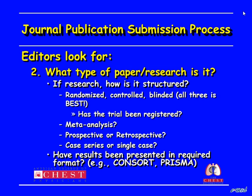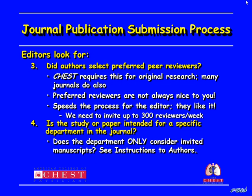And there's a formalized way of doing systematic reviews, even of observational studies. And you have to follow the PRISMA guidelines for that.